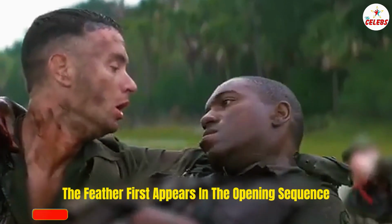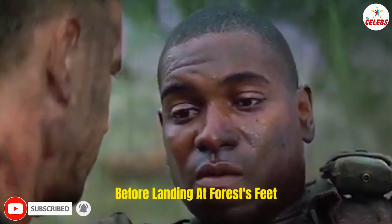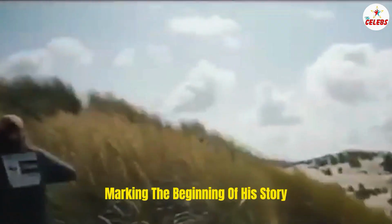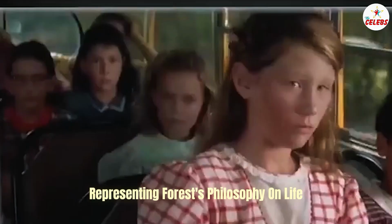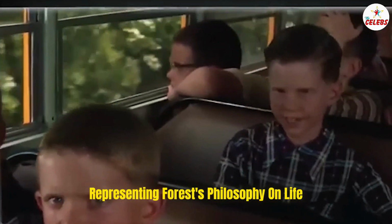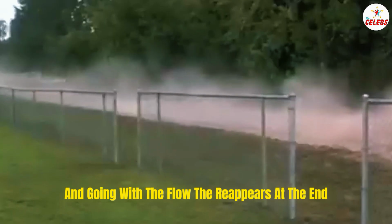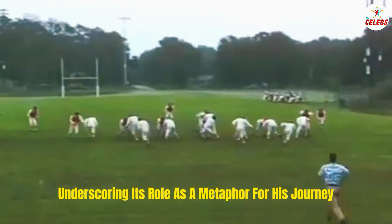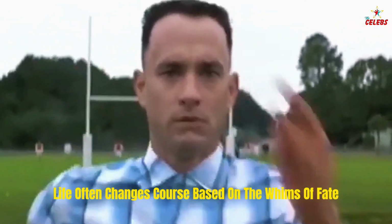The feather first appears in the opening sequence, floating gently through the air before landing at Forrest's feet. Forrest picks it up and places it in his suitcase, marking the beginning of his story. This moment sets the tone for the entire narrative, representing Forrest's philosophy on life, accepting the randomness of fate and going with the flow. The feather reappears at the end, after Forrest sends his son off to school, further underscoring its role as a metaphor for his journey. Just like the feather, life often changes course based on the whims of fate.